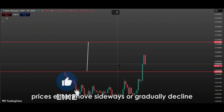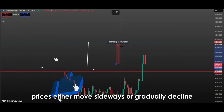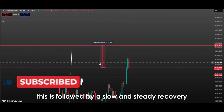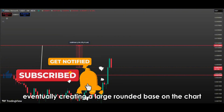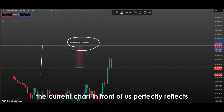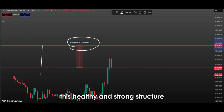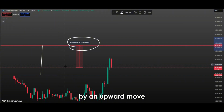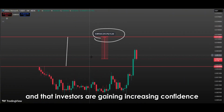During this phase, prices either move sideways or gradually decline, forming the bottom region. This is followed by a slow and steady recovery upward from the bottom, eventually creating a large, rounded base on the chart. The current chart in front of us perfectly reflects this healthy and strong structure, showing that the right side of the cup is being filled by an upward move and that investors are gaining increasing confidence.